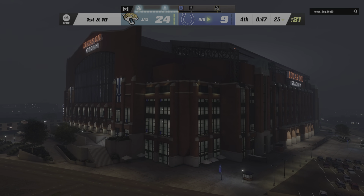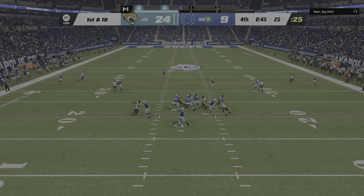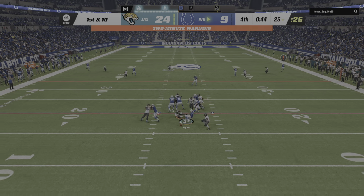The Indy offense at the line and set to go. The last series for him, a little disappointing, forced to punt. And now they'll try to do better. Ryan hit, and he lost the football. And the Jags grab it. And that should just about do it. They return it to the end zone, sealing it with a defensive touchdown.